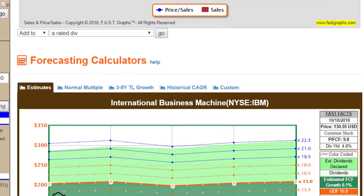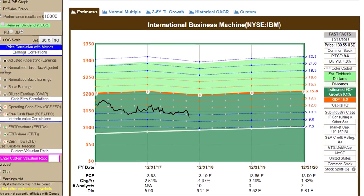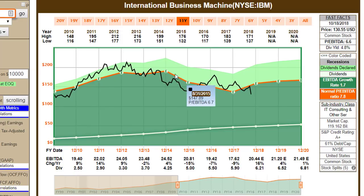Now, forecast for free cash flow growth going forward is relatively low but steady, and I think that's the key. And free cash flow should continue to support the dividend. Now, I want to go into EBITDA, or earnings before interest, taxes, and depreciation. I want to look at this from a valuation point of view, because what you'll see here is a very high correlation with IBM's stock price and their EBITDA, and that includes going through these years where the earnings have fallen. And I want you to notice when the price gets above what I'll call a normal price to EBITDA over this time frame of 7.8, it moves back into alignment, and when it's fallen below that normal price to EBITDA, like it did here, it gets back into alignment and even sometimes overshoots it.